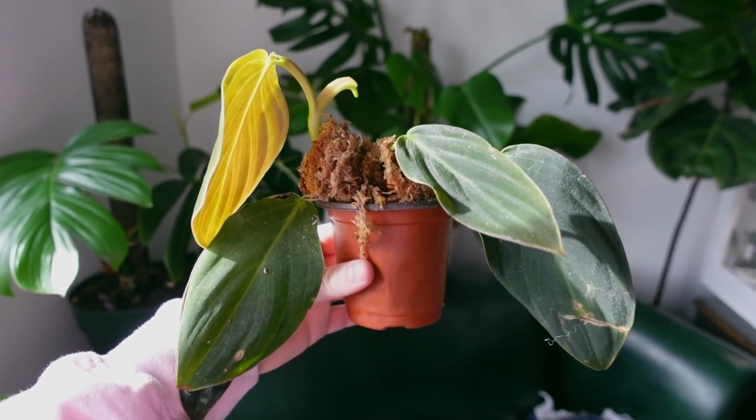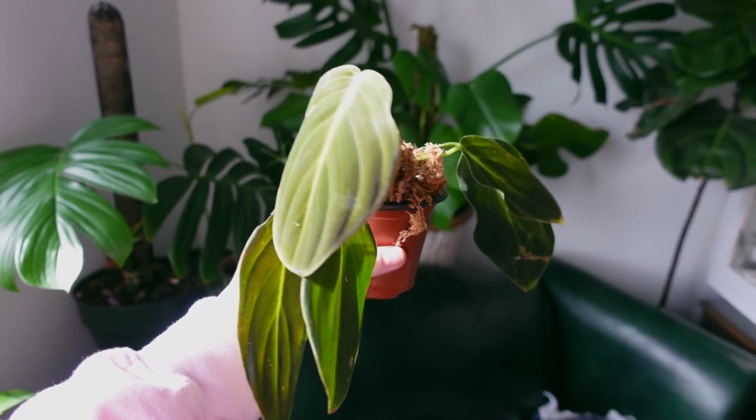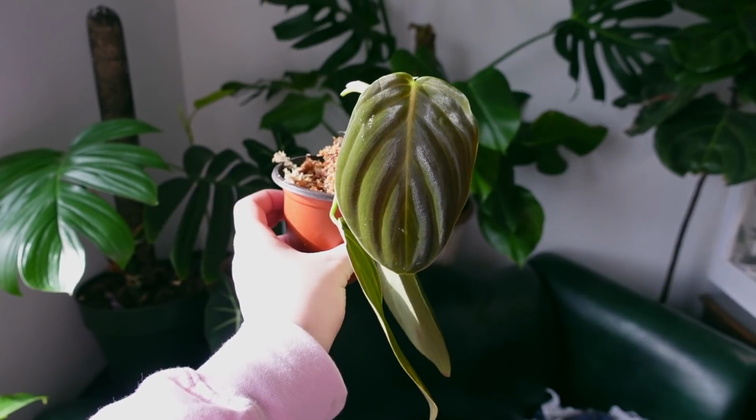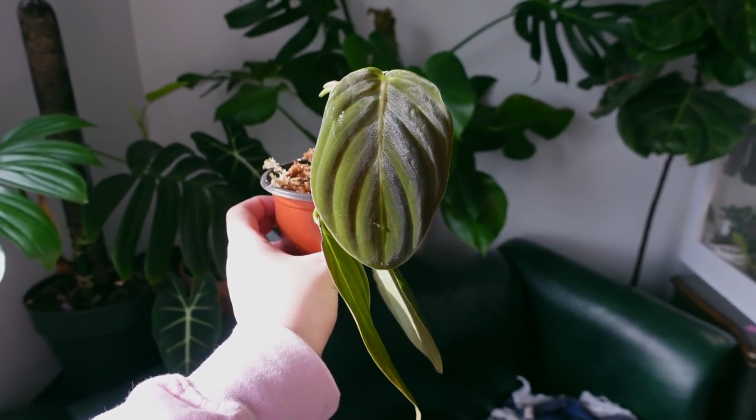So this is my Philodendron Gigas, and this is definitely one of my favorite philodendrons ever. And this specific one has a lot of special vibes because my best friend Brooklyn sent this to me as a gift. She knew that I'd been wanting one, and she decided to send me one.